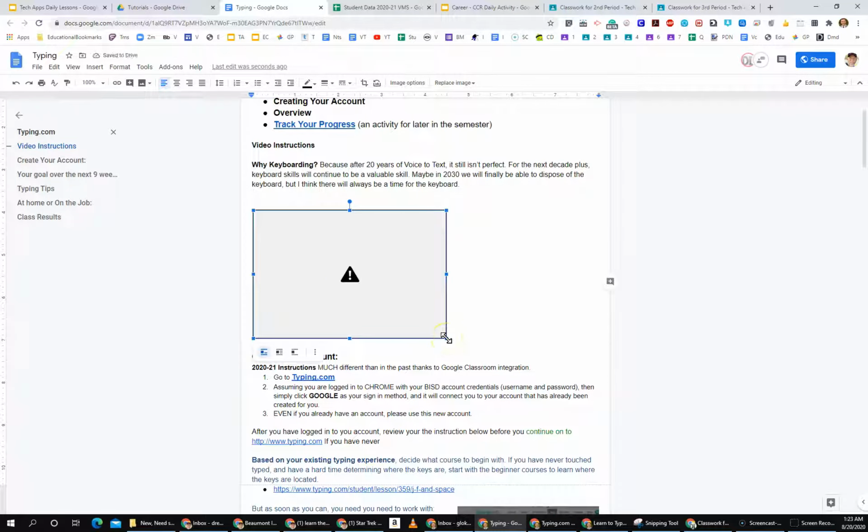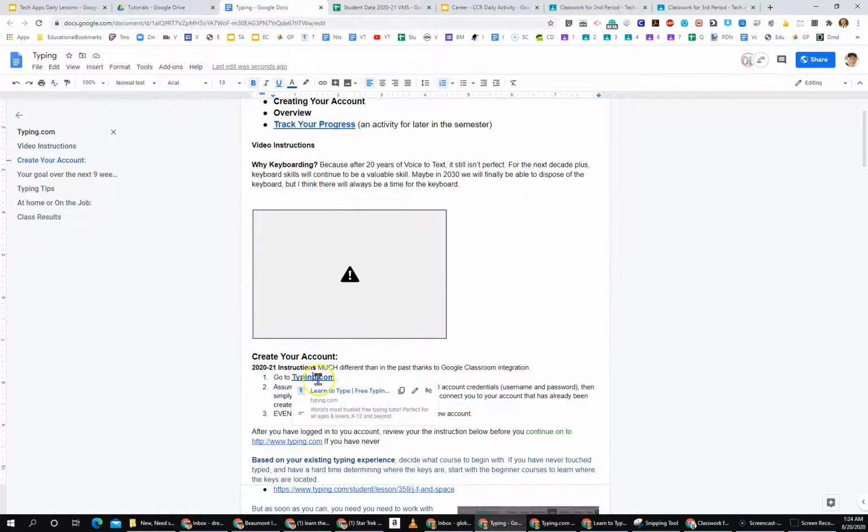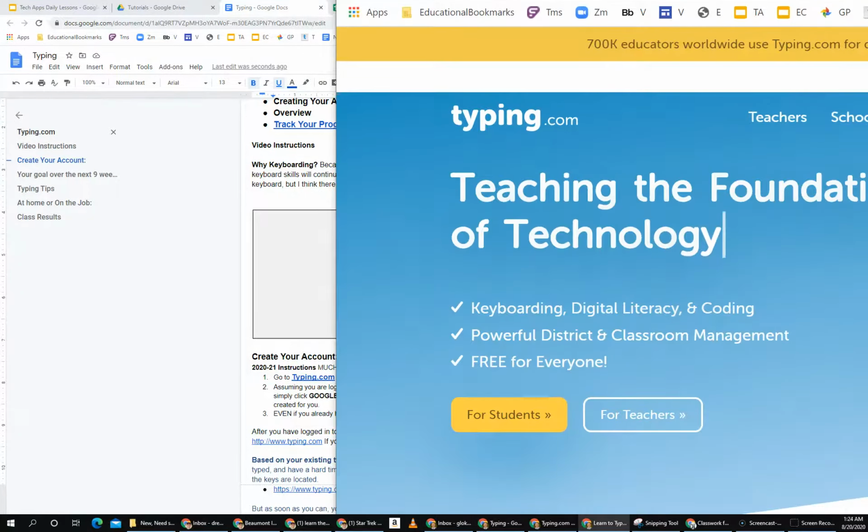Now, some of y'all already have a typing.com account, but unless you were logged in with your BISD credentials 6 and 9 months ago, I think Chase in second period, you used it last time, 9 months ago, and Cynthia, you used yours about 7 months ago, from the Google sign-in, you need to make sure you have your BISD credentials signed in. So make sure you're in Chrome, make sure you're logged in, and then you're going to click on typing.com, and it's going to take you to this page right here.